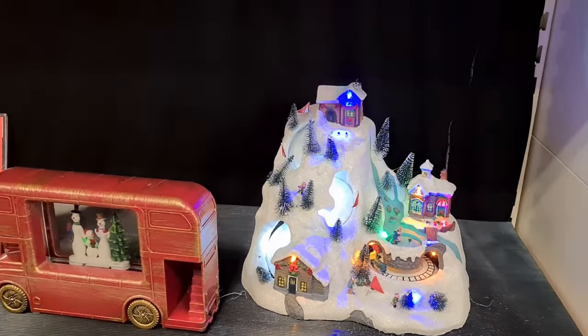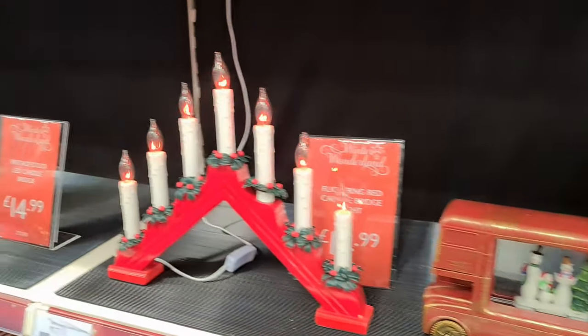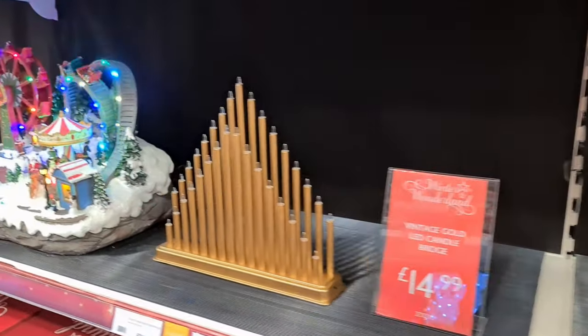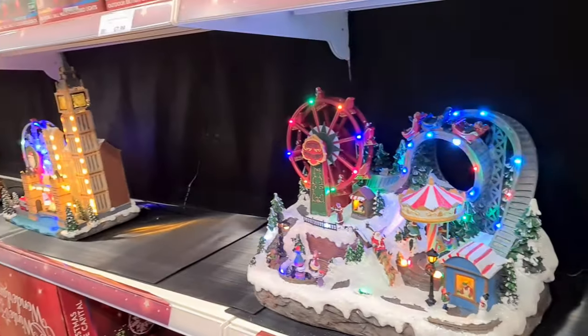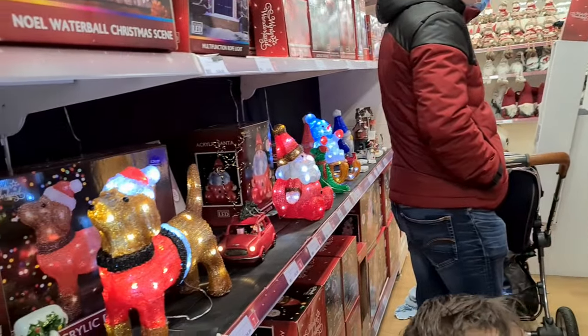Want that one. Yeah. Oh, this is nice. I like that one. Oh, it's only 100 pounds. For the 100 pounds.